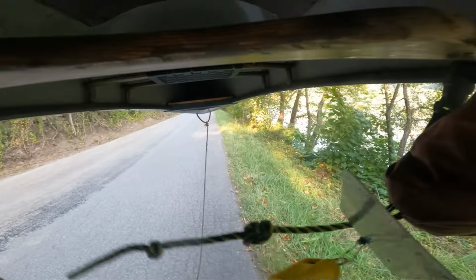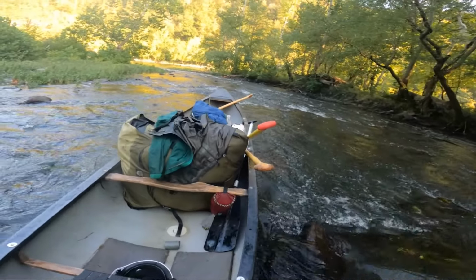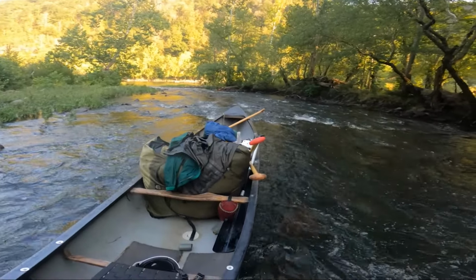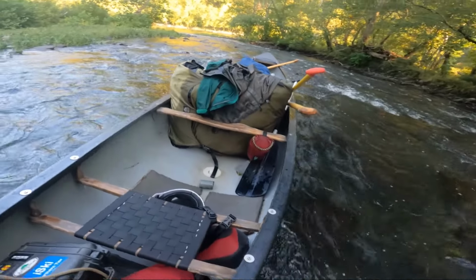We're running up against the clock. It's about 5:30. We're rushing to try and get to camp. Just gonna line this quick set of rapids. It's really shallow, and then we'll be off.